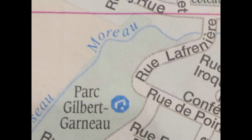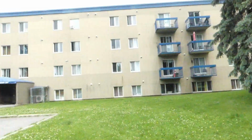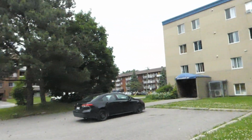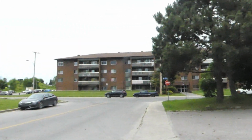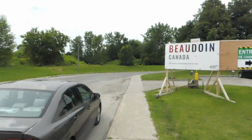I'm leaving Parc Gilbert Gatineau behind me, unmarked. When you're on the ground you wouldn't know where you are. I'm going to head this way, then that way. There's in fact a sign, I found it. Now I'm heading away from it. Most accommodations are multi-apartment blocks like this, and even the small housing around here tends to have multiple occupation units. I think I've spotted the famed puma of Gatineau.